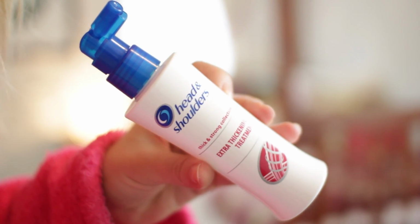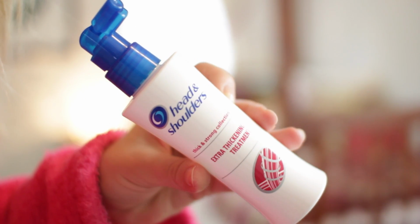So anyway, I've been using those, and then I've also been using the treatment that goes with them that looks like this. This is a strange little product, because I'm not sure if you use this on its own whether it would work as well. I guess I'll find out, because I've got loads of this left and I've just run out of those. So I'll try it on its own.